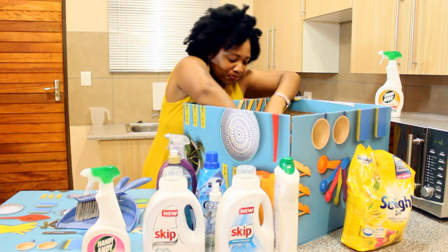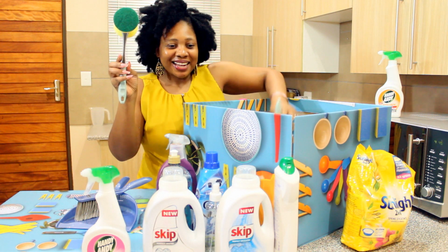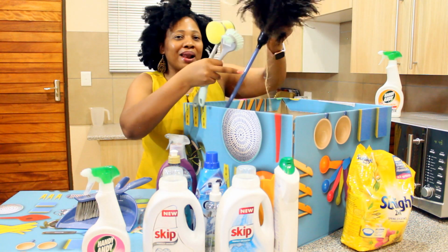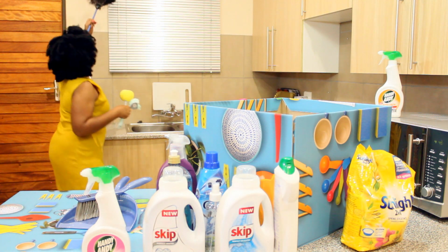So yeah, I mean, guys, look at that. Look at the brushes. I'm so excited. Cleanipedia, you are the plug. You are the plug. I mean, dusting my home, guys. Look at that. How cool.